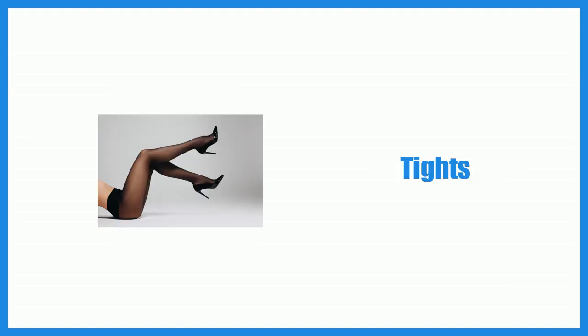Tights. It's too cold to go out without wearing tights.